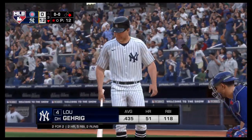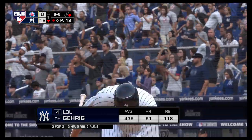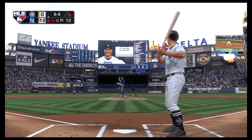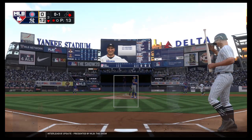For the plate now is the designated hitter, Lou Gehrig. And his confidence has to be in a really good place right now, having already launched 2 balls over the fence in this one. We all know this guy's a real good fastball hitter. We saw how far he could hit one. He got a fastball that he liked, and he turned that thing around, and it got out of here in a hurry.